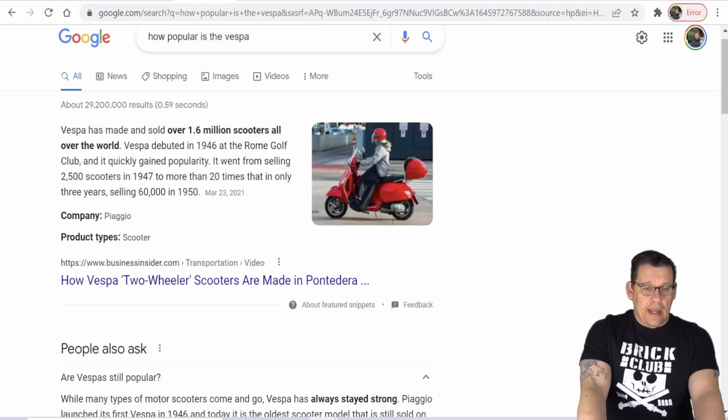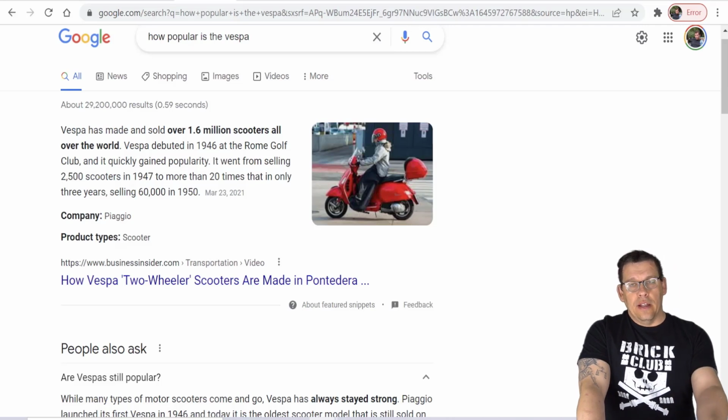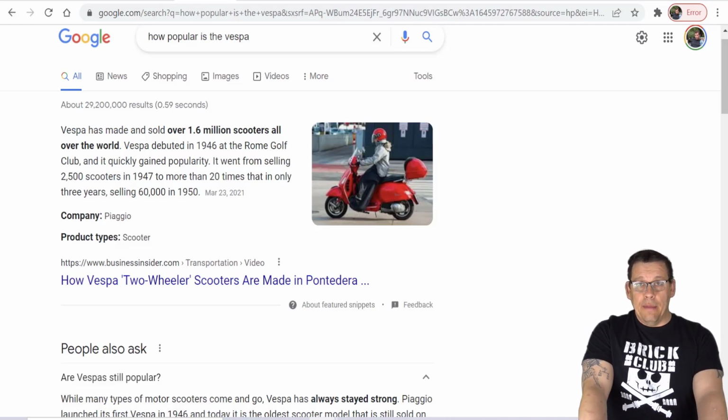Vespa has made and sold over 1.6 million scooters all over the world. That does seem to be a lot, and it looks like the company started doing this back in 1947. So there's a lot of history. A lot of people recognize the name and the brand, which makes me happy.